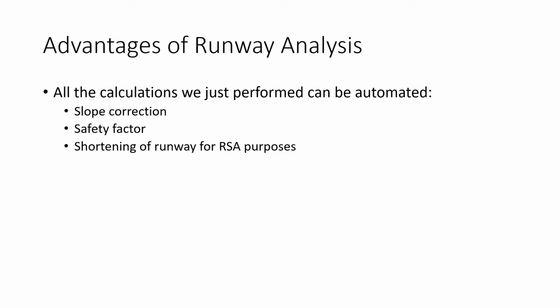There are some advantages to using runway analysis, both in terms of convenience and in terms of potentially access to airports. So all of the calculations we just went through can be automated easily using runway analysis programs: the slope correction, safety factor, and then shortening of the runway for RSA purposes. I will mention this can also be done using CessNav, and this can also be done using the avionics decks of some of our airplanes that have the very newest loads.